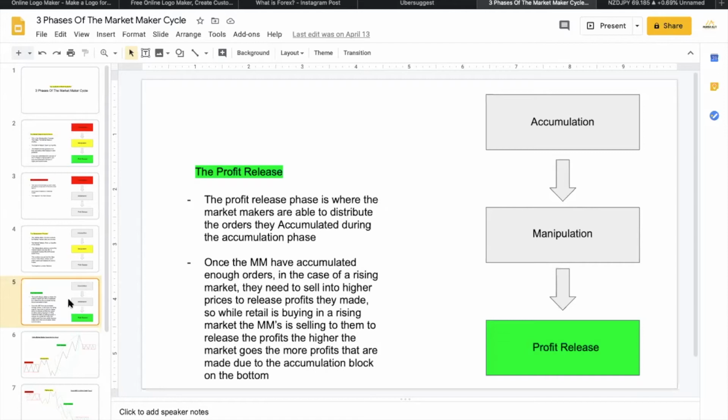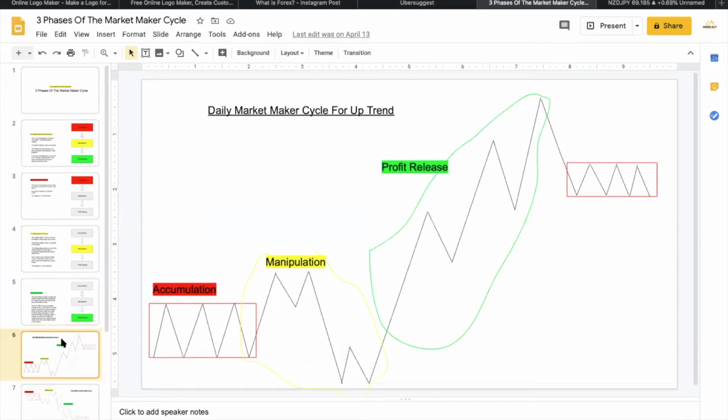So for example, once the market makers have accumulated enough orders, in this case of a rising market, they need to sell into higher prices, releasing the profits they made. So while retail is buying in a rising market, the market makers are selling to them to release the profits. The higher the market goes, the more profits that are made due to the accumulation block on the bottom. Okay, so I'm going to go into a concept to explain this entire concept for you guys. Once you understand this concept, you're going to begin to see, oh, cool, that's accumulation, that's manipulation, that's profit release. Okay.